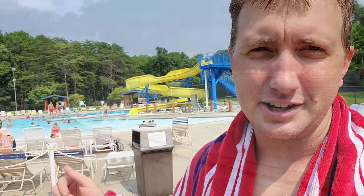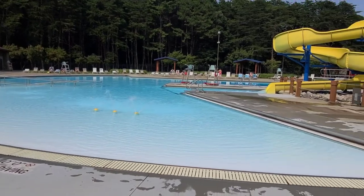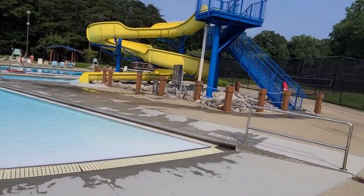All right, so we're out here at the pool. It's actually a really cool pool. They have like a beach entrance here for the kids with some sprinkler style stuff, and the slide is really, really cool. I've been down several times already. Me and all the kids love it.